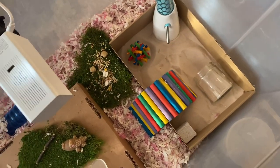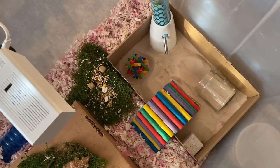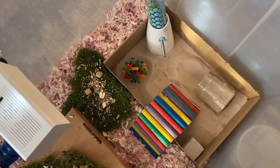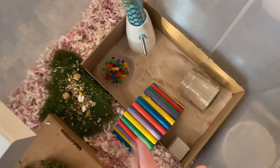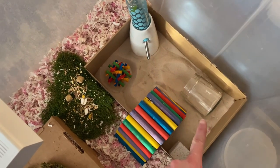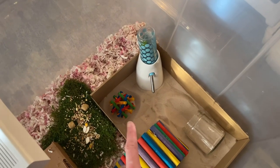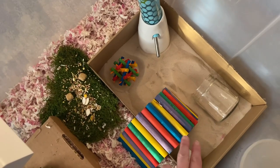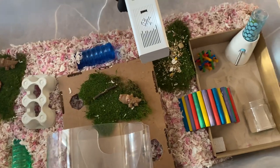And I replaced her sandbox with this paper box. This is a box I got a Night Angel multi-chamber hide in. So it's not the exterior box, it's the interior box, so I don't think it has any chemicals or anything on it. And then I filled that with Refty Sand, an old jar, a lava rock, water bottle, this thing. I don't even know if they like it, but whatever, it's there. And then this bridge to get in and out of her sand pit. So we're all ready to bring her in. She's ready.